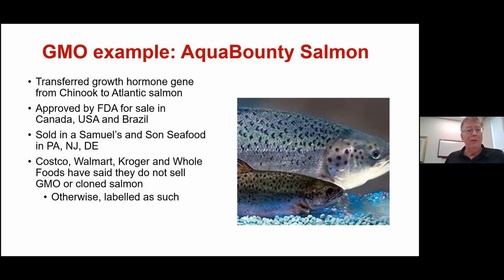This was approved for sale in Canada, USA, Brazil, as also the facilities that were used to produce them. It is sold in Samuel and Son Seafood in Pennsylvania, New Jersey, Delaware. I think it was also made available for sale in Florida. Some companies, Costco, Walmart, Kroger, Whole Foods, have said that they do not sell GMO or clone salmon. If they do, it would be labeled as such. So that was interesting that some of those big chains chose to not market it, which shows you some of the challenges that GMOs faced.